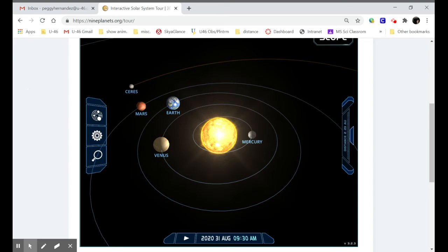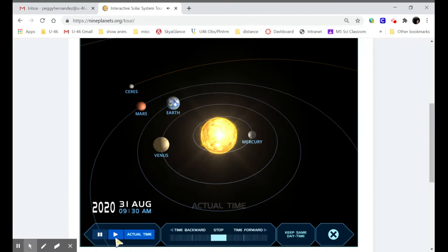So I want to take a moment here and show you how cool it is to see the relative distance and speeds of the planets using nineplanets.org. If I click the play button, we're on the date today, right now. It's August 31st at 9:30. If I hit play, everything's going to move correctly in relation to each other.